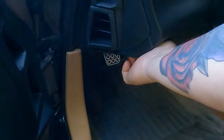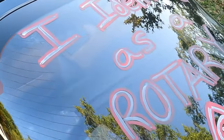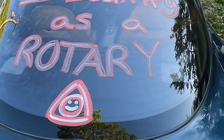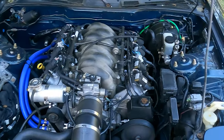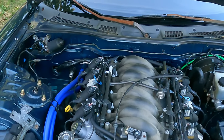I did try the rotary thing for the ones that haven't seen the other videos. Thought that was funny. I hate we didn't make it down there in time for a lot of the rotary community to see that. But yeah, she's nothing special, just a stock LS1, but it runs good. That's what I mainly care about.